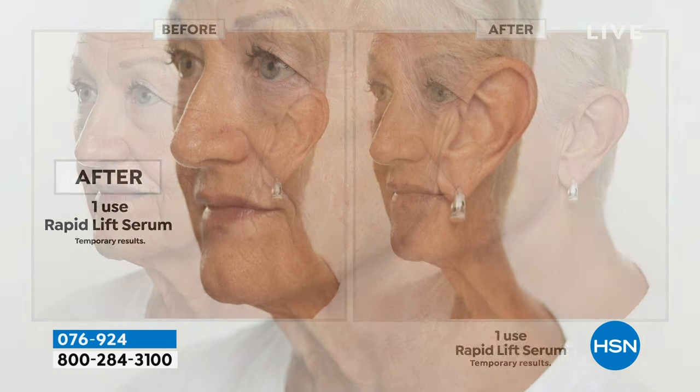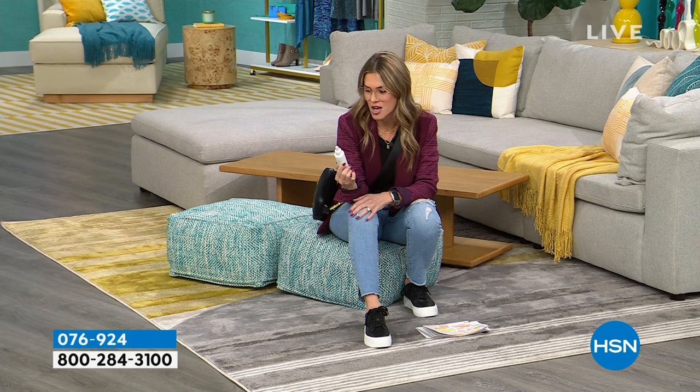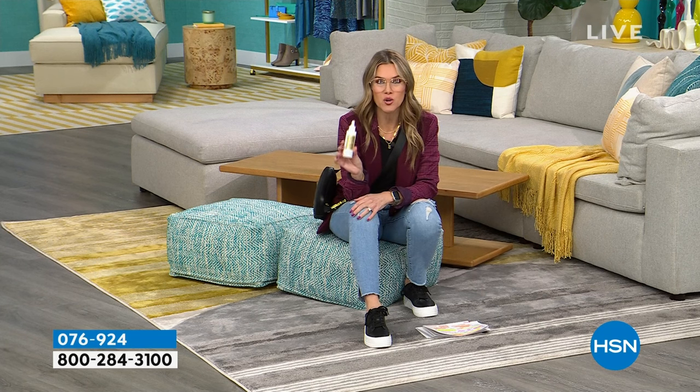It's firmer, clinically firmer after one single use. Firmer, tighter, more resilient, younger, brighter looking skin. Everyone is talking about this. The beauty influencers are talking about it. The who's who, all of the beauty editors, and we've got it for you on auto ship.